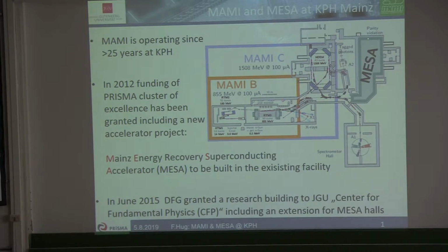This should have been built here in this given up experimental beamline, and some years later we extended our experimental hall, so we got a grant for a research building because the space for the dedicated experiments of MESA was growing and growing, and so we extended the hall, so an underground hall will be excavated here, and then everything is fine for MESA.